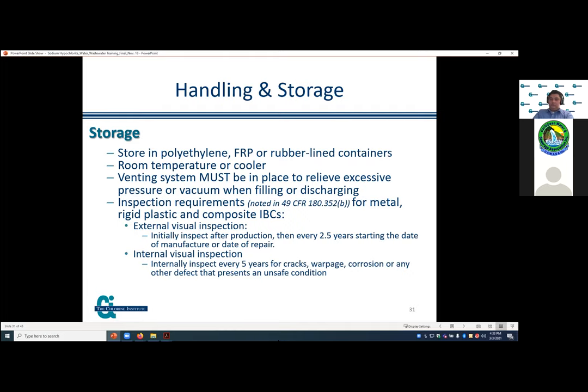External visual inspection: initially inspect after production and then every 2 to 2.5 years, starting from the date of manufacture or date of repair. Internal visual inspection: internally inspect every 5 years for cracks, warpage, corrosion, or any other defects that present an unsafe condition. Next slide.